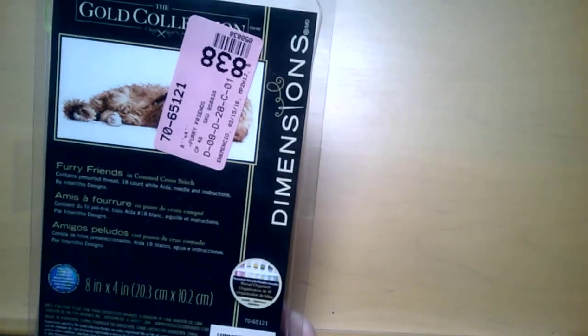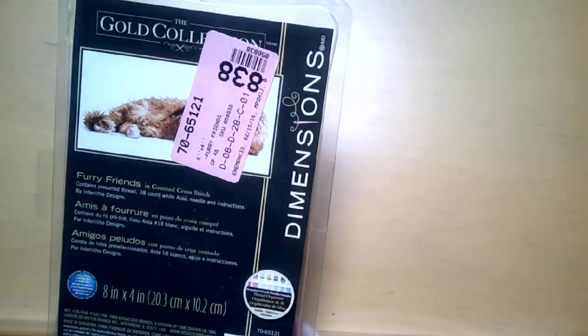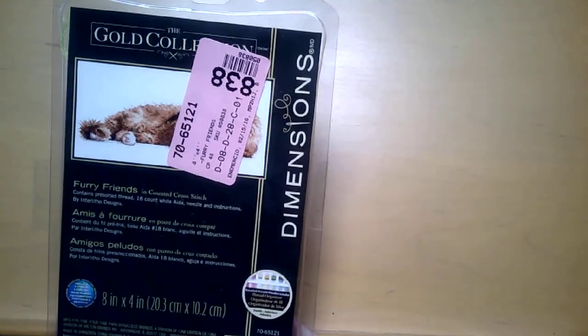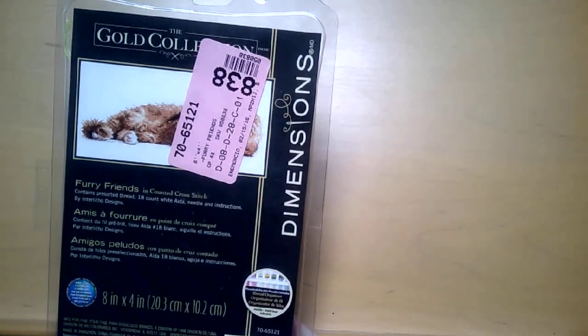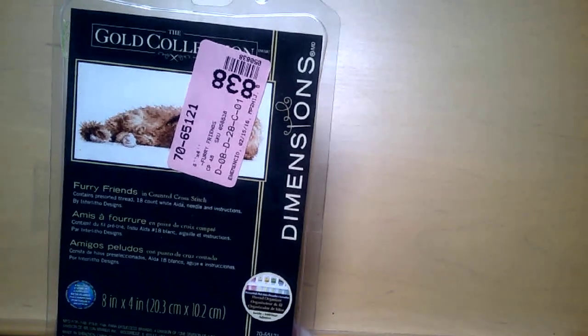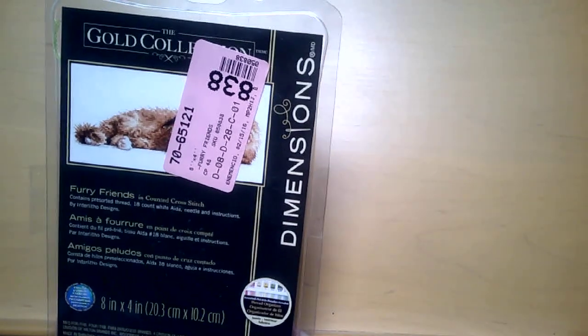Oh dear, he's got a sticker over his face. This is Dimensions Gold Collection's Furry Friends. It's an orange kitty with a little duckling. Maybe you've seen him before. He is very cute, but he shouldn't have a big pink sticker over his head. It is on an 18 count white Aida.